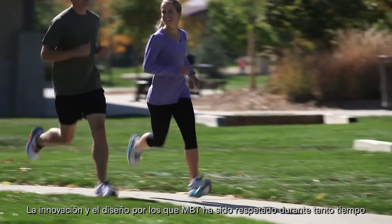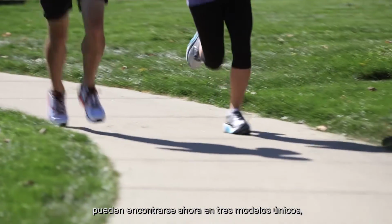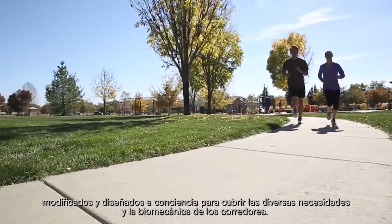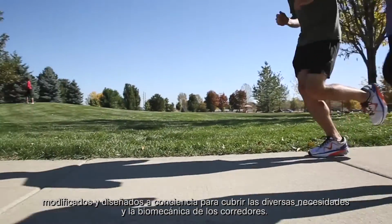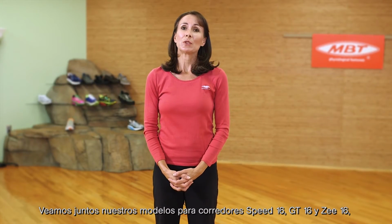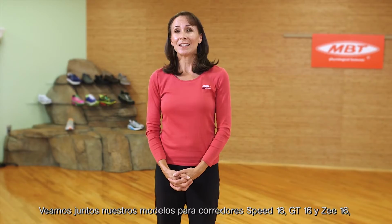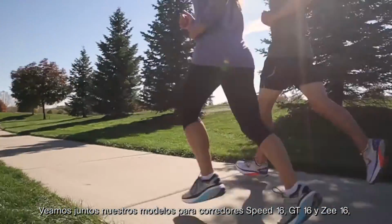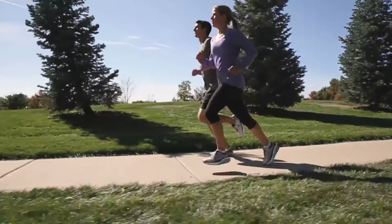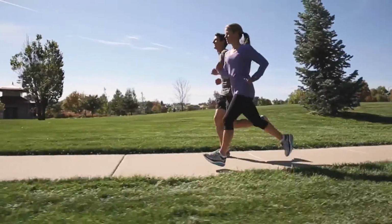The innovation and design MBT has long been respected for can now be found in 3 unique profiles, modified and mindfully built to meet the varying needs and biomechanics of runners. Join me as we explore exciting new Speed 16, GT 16, and Z16 running profiles designed to meet the diverse preferences of your running customers.